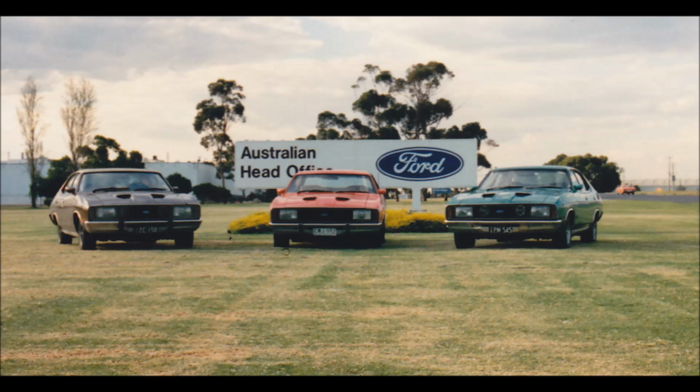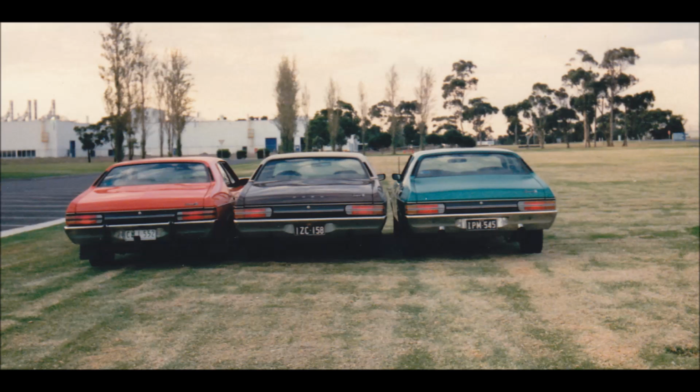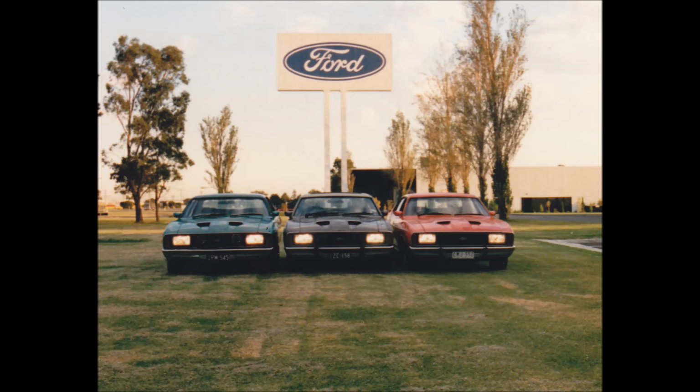Now the red one you see with Neil's and my car is Peter Stanton's, and he was an aircraft pilot. He ended up flying commercial passenger planes, all sorts of things, and he's retired now in Arizona, I think he lives, with a lovely classic motorcycle collection.